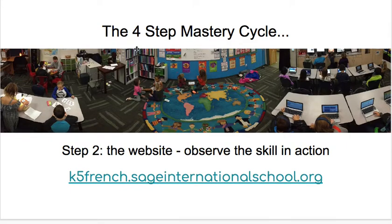Then they keep their French folders here, and they can access those skills in their skill sheets at any time. And then during their Chromebook time, which is about 15 minutes of the hour-long class, they go to my website, and it's k5french.sageinternationalschool.org. They go to my website, and they can go directly to the theme and to the floor and find resources and tutorials that give them a vision and an understanding of what that skill is supposed to look like when they demonstrate it. So that's what they're doing here.